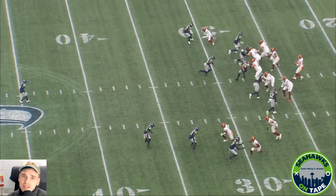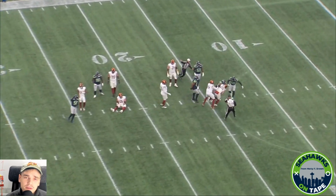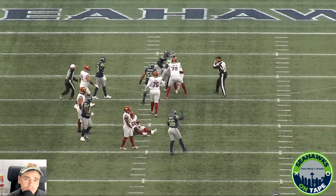Leonard Williams is already wrecking run and pass plays for the Seattle Seahawks defense. Pete Carroll called him the classic 3 technique, and we're going to explore exactly what he meant by that.